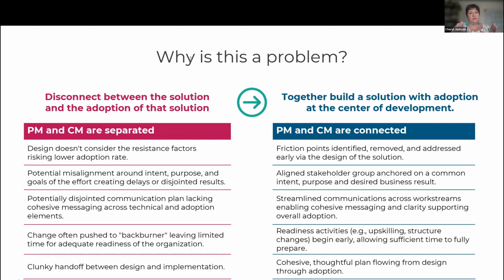And then one that you're probably more familiar with too, if you've worked in any of these spaces, the clunky handoff. All right, we have this project, it's time for implementation. I've got questions. Can I circle back to the group? We're on to something else. Who was part of it? Well, why did you do it this way? And we've got a bit of a breakdown here.